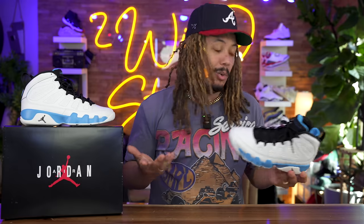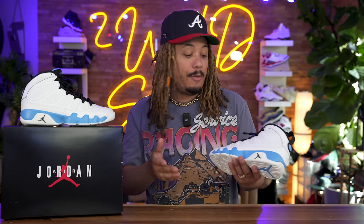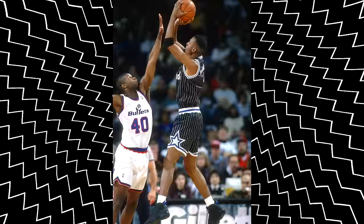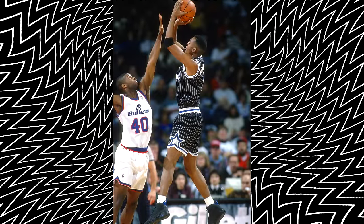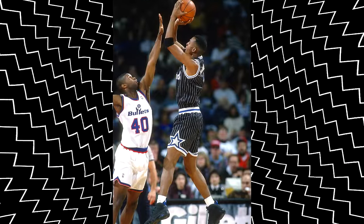Technically the only time that Jordan wore them on the court in a certain type of way, because Jordan never wore these. He never wore the Jordan 9 on the court. He did wear them on the field in baseball when playing with the Barons in the minor league. However, other athletes out there did rock the Jordan 9. Penny Hardaway had the Jordan 9. He even wore them as a PE of his own. So they have been on the feet of numerous basketball players out there.